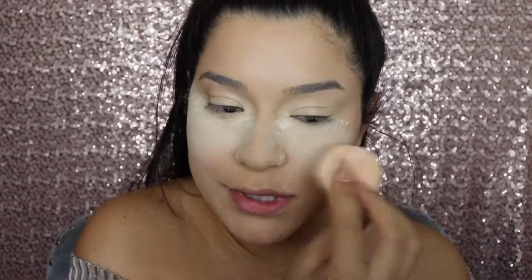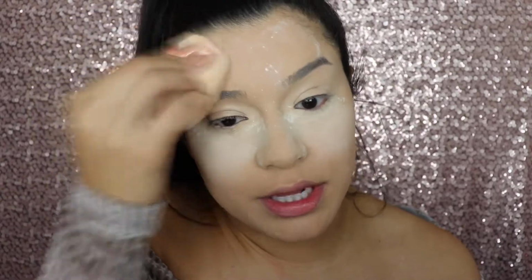The first time I used this powder, I was like, there's shimmer on my face, but it does totally have that finish. And at first I thought it was crazy because it's not advertised to be that way, but it totally is. So we're looking crazy, I know.